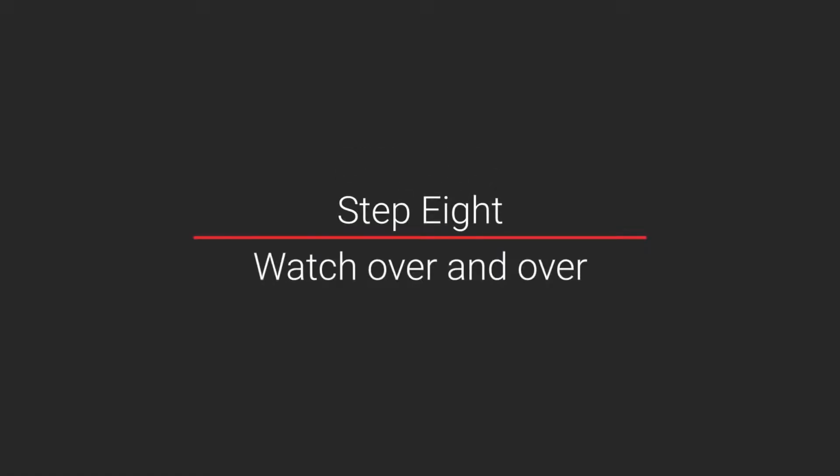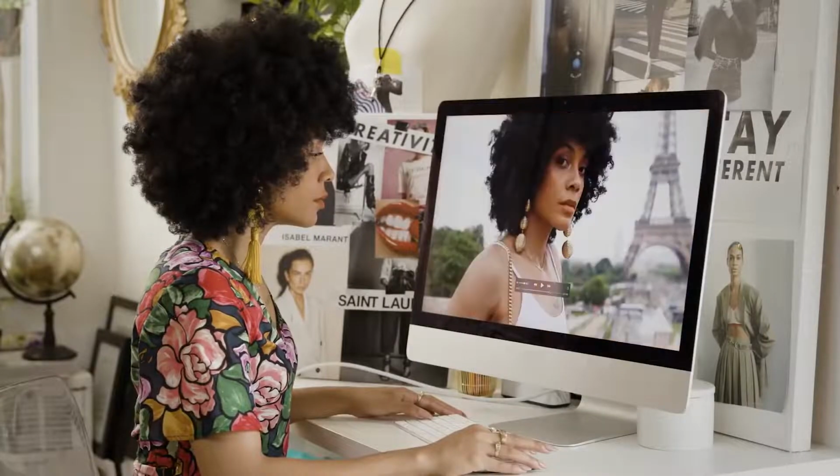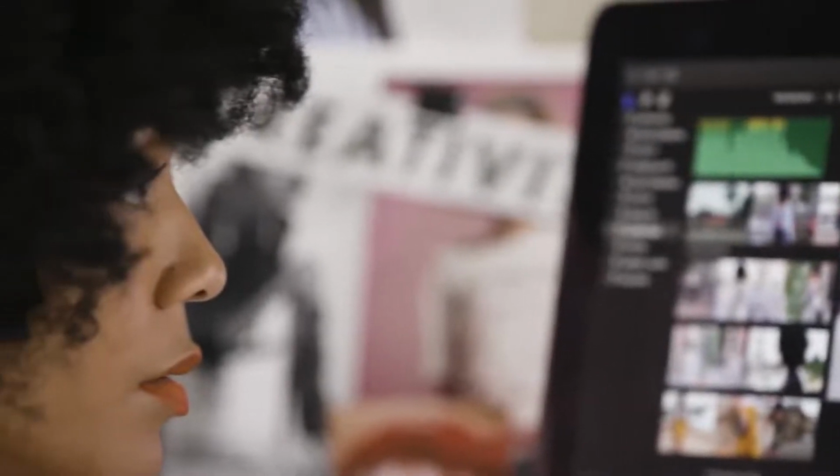Step 8, watch over and over, pause, and do it again. Watch your video sequence down over and over again. The more times you watch it, the more you'll feel when it gets too slow or where you need to edit something out or if you need to explain moments in more detail.